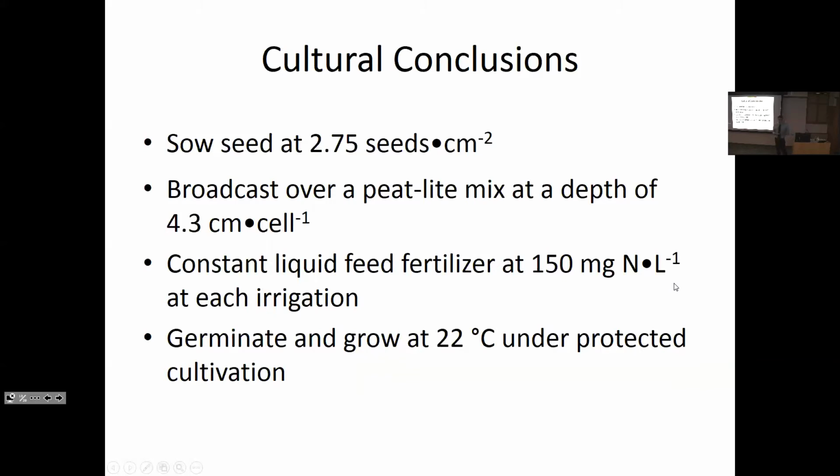Growers could then fertilize at a rate of 150 milligrams of nitrogen and subsequently grow the crop out in a greenhouse at a 24-hour temperature of 22 degrees C. Now, of course, these values are not set in stone. Most growers do not have the luxury of optimizing their growing environment for these crops.